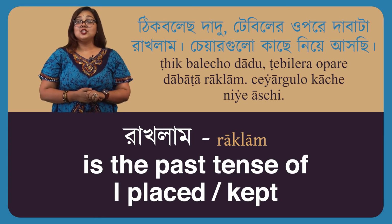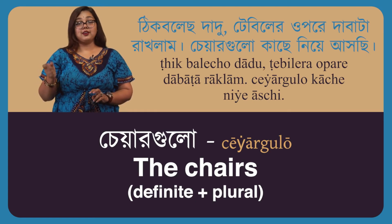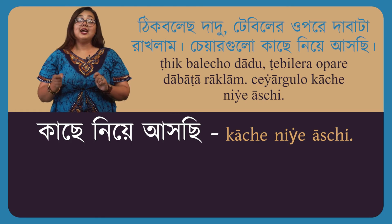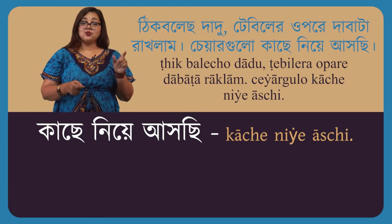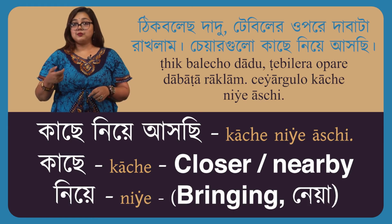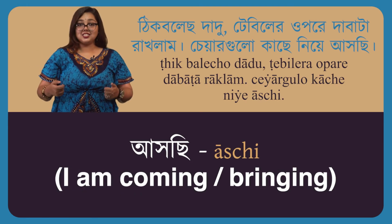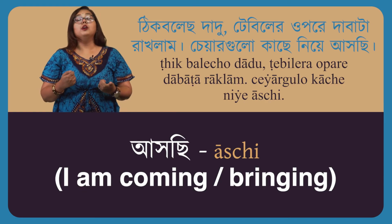Following that, chairgulo means the chairs, which is plural definite. And kache niye aschi breaks into kache, which means closure or nearby, niye, which means bringing. It is from newa. And aschi means I am coming or bringing. This is another present continuous construction.